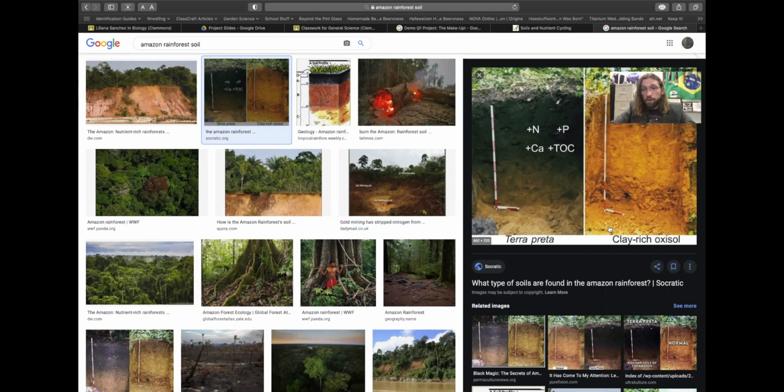What does healthy soil look like? The terra preta right next to it. But again, that's what the natives have learned to do in order to create a healthy soil so they can grow their own plants where they want to grow them. And this was an ancient technique that was used by the Mayans and others that lived in the area. So this is not what Amazonian soil normally looks like. This is what Amazonian soil looks like. So make sure you have a photo that matches that.